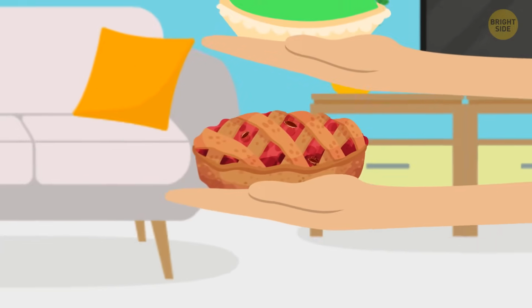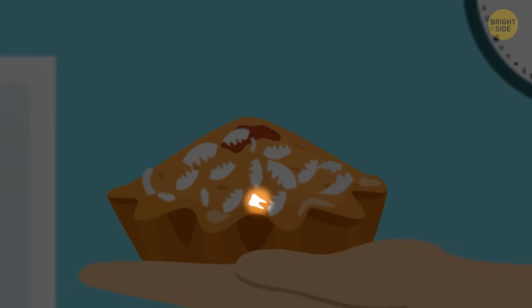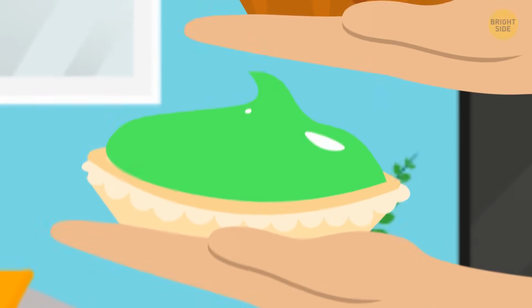There are not only berries but also a cockroach on top of the first pie. Ew. There's a human tooth hidden in the coconut flakes on the third cake. And the second cake looks good, even though its color is rather weird.